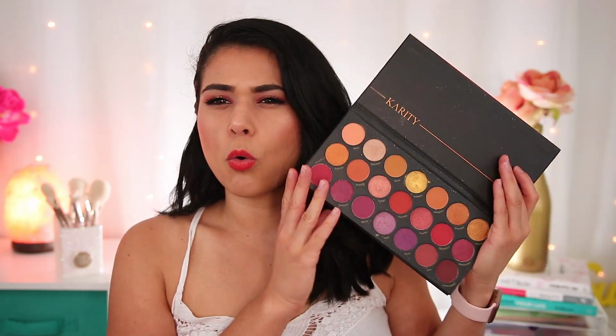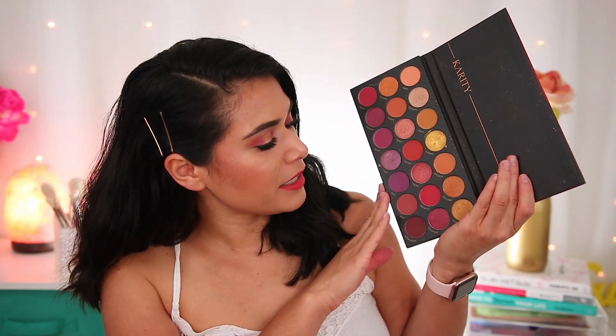Okay, let's move on to the eyeshadow palettes that I chose. Last month I grabbed the Carity Picante palette, which is sort of an orangey warm neutrals palette, and then I also grabbed the BH Cosmetics Levitan Prince palette, which is half neutral, half bright. So let's just start out with this one, which is actually what I'm wearing today.